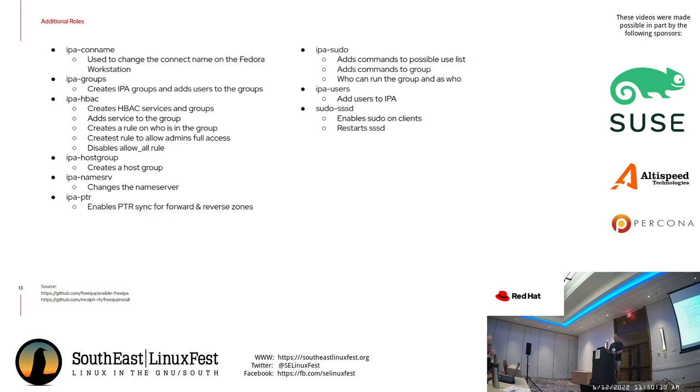Then I have the sudo, which adds commands to a possible use list, commands that you can use. I create the group for it, and then of course I add the commands to the group and who can run it. So what group name, user group, in this case sudo group. I add all the users. There's two sections in here. I can probably clean it up a little bit more and make it one with a loop, but I've done it differently, you'll see. And then sudo SSSD. This runs authconfig on the Fedora machine so that it will use the IPA sudo group and all of its information along with the local sudo commands.